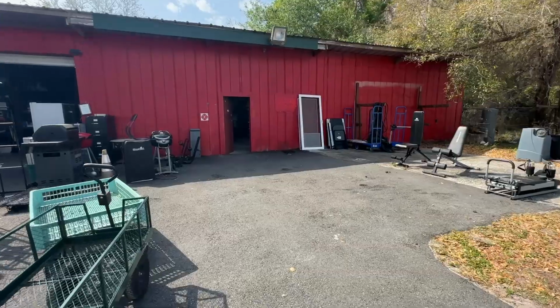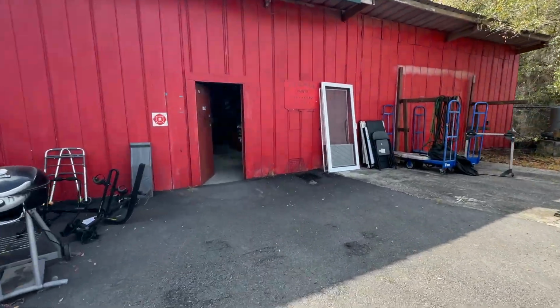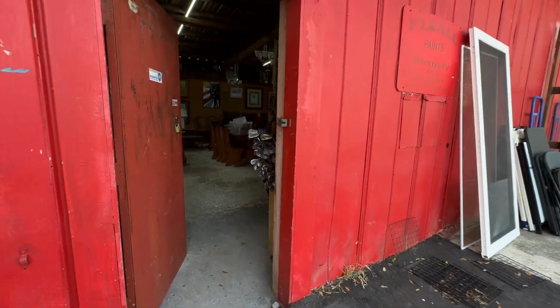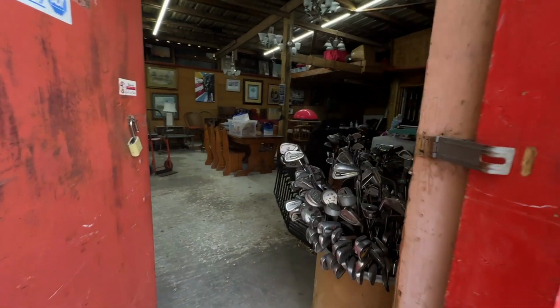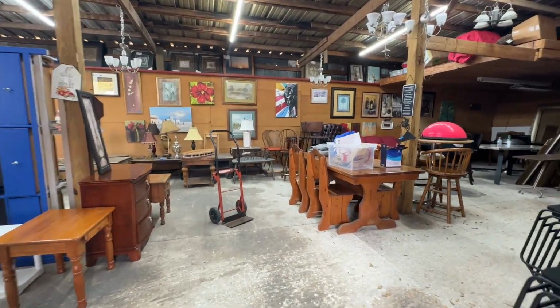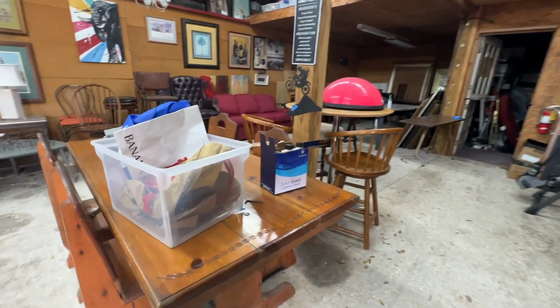Walking into Restoring Hope thrift shop. This is the back building where they have all the furniture and the big stuff. I don't really sell furniture. I mean, I don't sell furniture at all, but I thought it would be fun for us to just go check it out. Oh, this table was here last time.